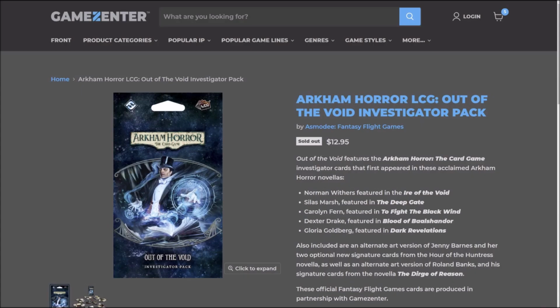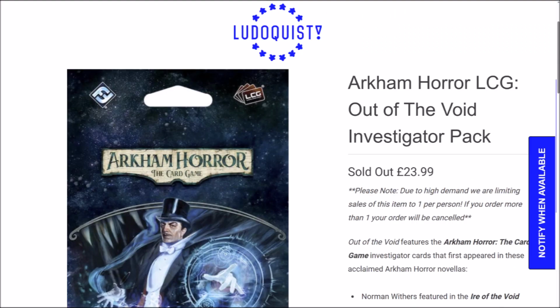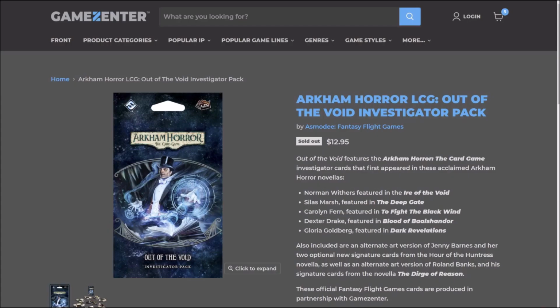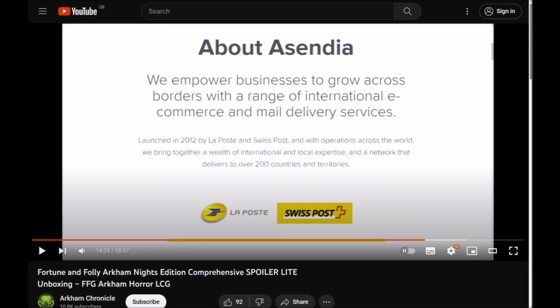Despite being a Gamezenter exclusive, many retailers around the world put in bulk orders, so this may have been available locally for a time, but those days are gone and you need to get it straight from the source. It is easy to order as they take PayPal and Google Pay, so you probably don't need a whole video about the checkout process or explaining the different shipping services on offer.